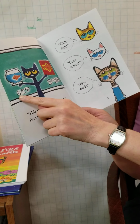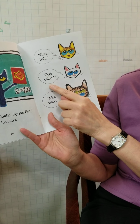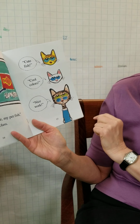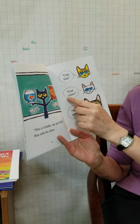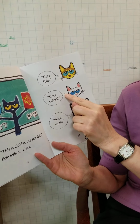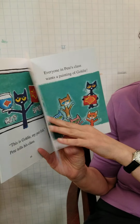Here it says C-A-T. That says cat. I know you know this. 2 plus 3 equals 5. One of his friends says, cute fish. Another friend says, cool colors. This friend says, nice work. Oh, that's the teacher. And those are when they have a circle with that little arrow right there, that's called a speech bubble. So that tells us that people are saying words.